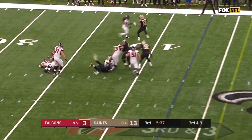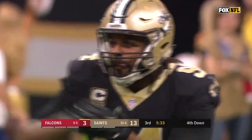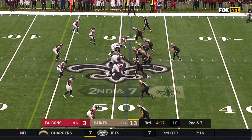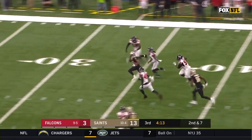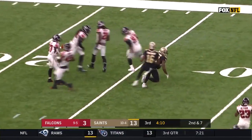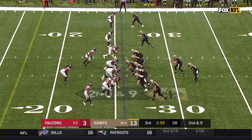Ryan pressure, in trouble. Down he goes. Cameron Jordan, number two on the game. Up top of your screen as a receiver. Brees looks that way, going somewhere else. He's got a man wide open. It is Thomas, who sprints away from the Falcons defenders down to the 27.